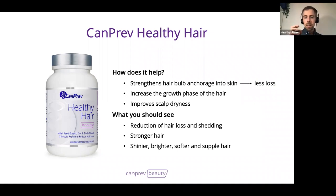Carinat, that patented ingredient, is clinically proven to reduce both hair loss and shedding by about 50% after 3 months of use. That's not that long. And best results are shown at 6 months. It does three things. It strengthens the anchorage into the scalp, kind of like a tree growing in the earth. It increases the growth phase of the hair, and it also delays the resting phase of the hair. The resting phase is when the hair stays in there and then drops out, so delaying that phase means more hair stays in there.